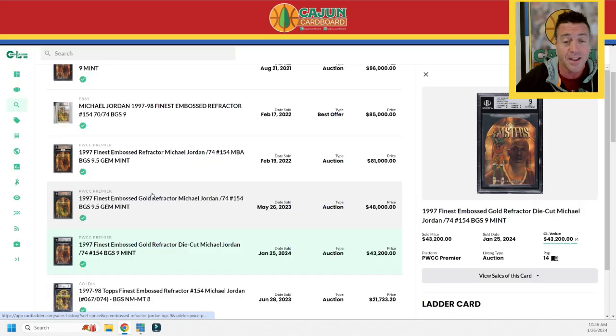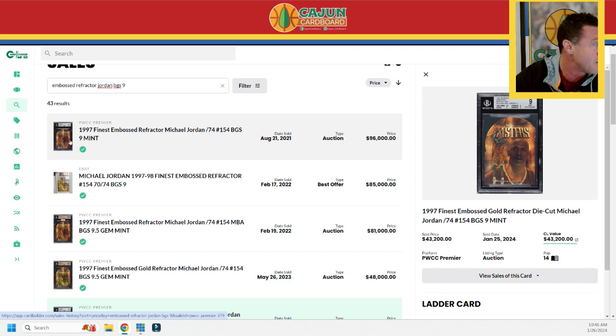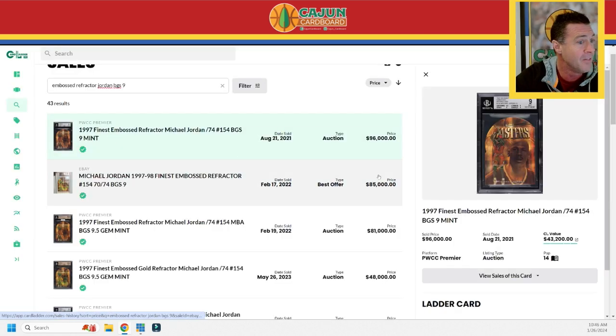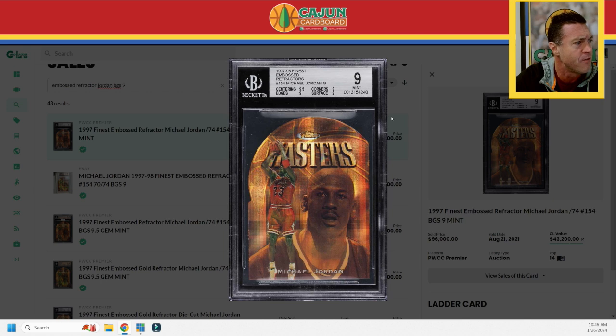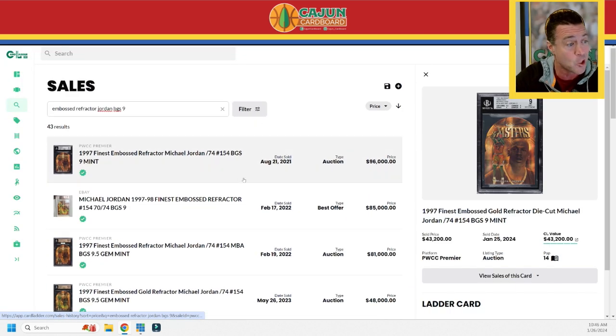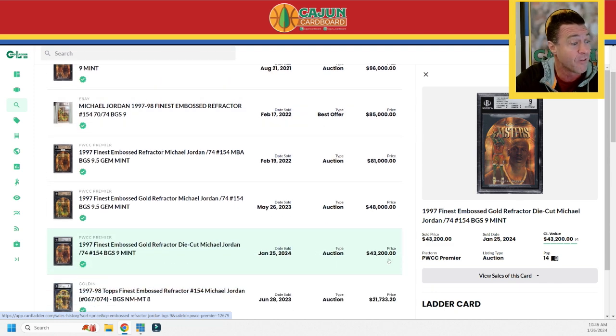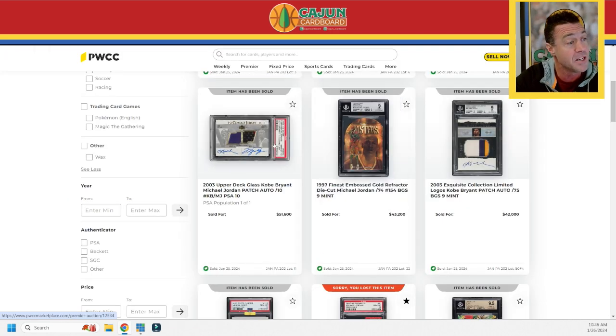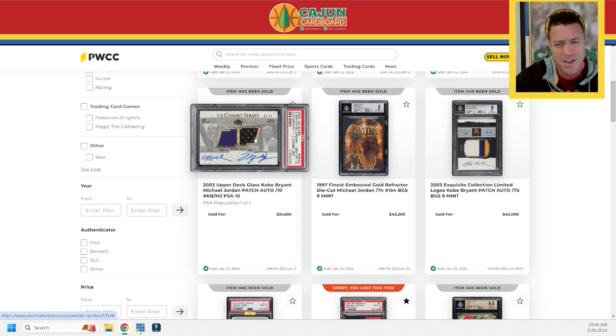Again, I'm just happy that I've got the copy that I've got, and mine's got better color than both of those, to be honest with you. But here's another one that looks really refractory, but again, the jersey looks like it's almost white. And then is this the same one? That's my question. 4240. Let's see. It is 4240. So the same exact card, same exact cert number that sold for $96,000 in 2021 sold last night for $43,200. That is less than half value, but it's still a pretty decent number, and it's about what I expected for the Golden Boss Refractor, to be quite honest with you.